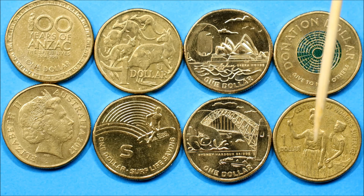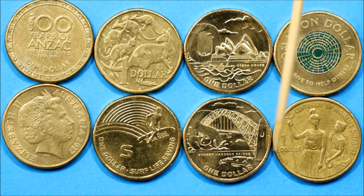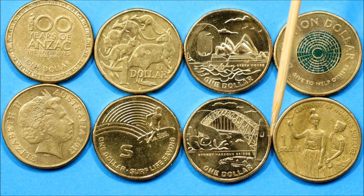Then I'll go on to this one. That's a 2003 Women's Suffrage coin. Variety coin, that one. There's 2 of them to find. This one's the large design, which the prong just there, that one just at the edge there, it's more or less touching the rim on the inside. There's not much of a prong at all.